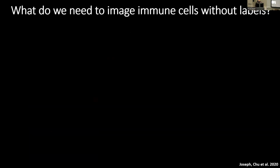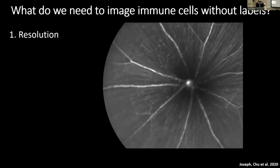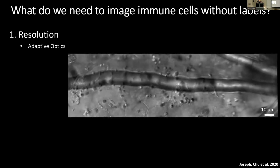So what do we need to study this in vivo without any labels? The first thing that we need is good micron level resolution. Here, what you're seeing is a conventional fundus image of an inflamed mouse retina. And when you zoom down to the level where inflammatory cells might be, you really can't see much because of lack of resolution and contrast. So our lab has turned to a technology called adaptive optics, where we correct for the aberrations of the mouse eye to provide us an unprecedented image of cellular level resolution.